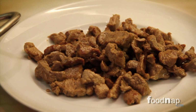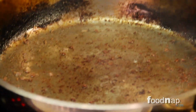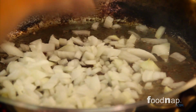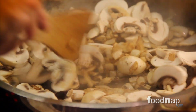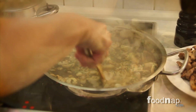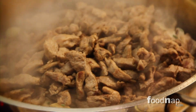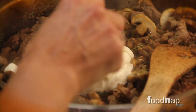Oh, I love my job. Use the same pan to saute your onion with olive oil until they turn brown. Add the chopped mushrooms, season with salt, pepper, and the chopped herbs to taste. Add the meat back to the pan, German white wine, and now my favorite part, the sour cream.